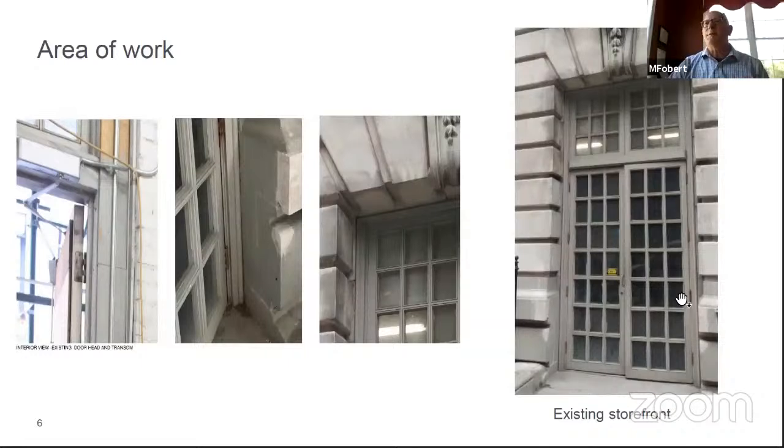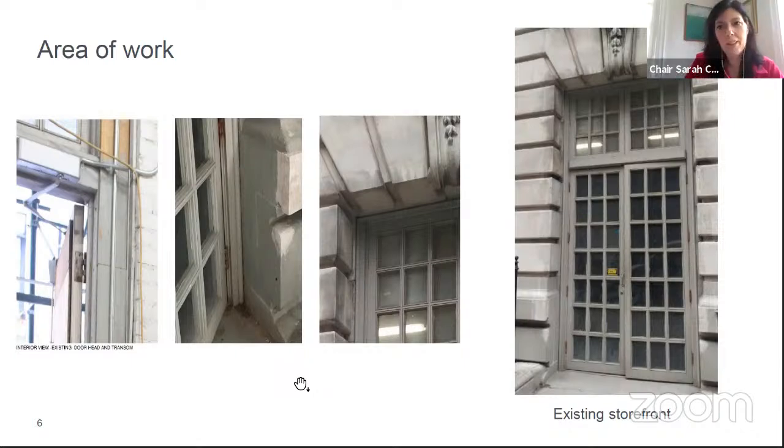Yes, we've tried to be sensitive to the proportions of the door, maintaining the transom and the clerestory above. And as far as the panic hardware, those are things that are required for the functionality and constructability of the door. Okay. All right, Commissioner Jefferson.